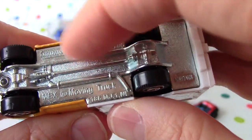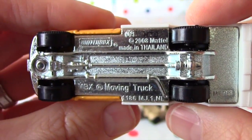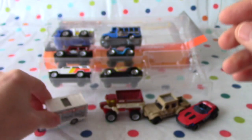Cool. This is a neat one, too. Okay. And this is also, it looks like metal, but I think it's a plastic chassis again. And it's a moving truck. Cool. Move and lock. Secure move and lock.